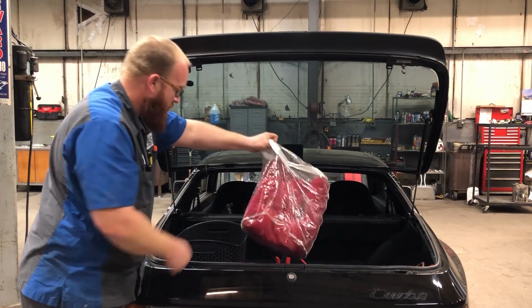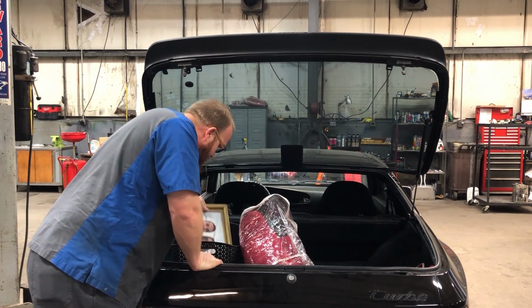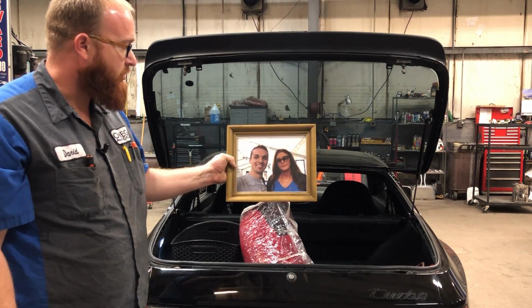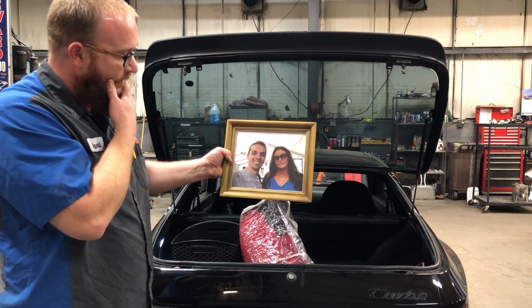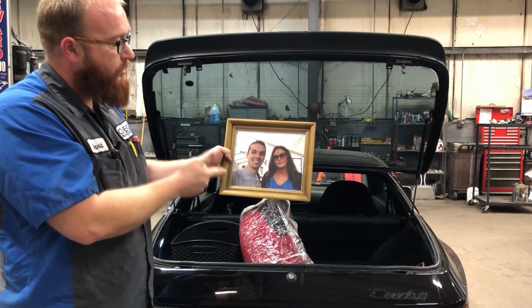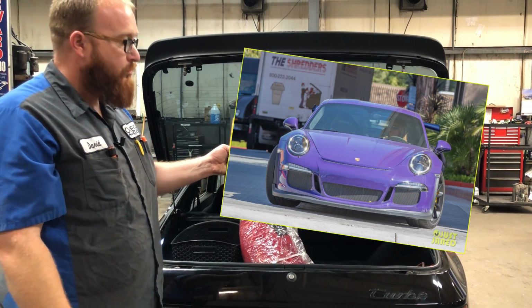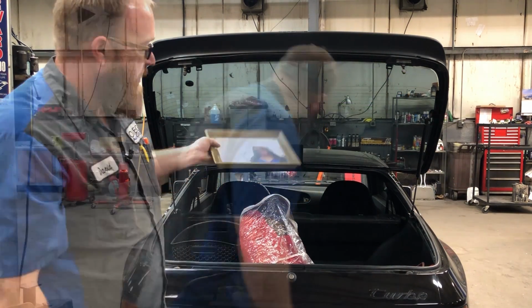Or here we have... I don't know why Bob has this in his car. I'm kind of at a loss for words. It looks like Hoovie and Caitlyn Jenner. But what's pretty cool is Caitlyn Jenner, she's a really big Porsche fan. She has some really cool Porsches. Yeah, I mean, that's pretty cool and all, but I really don't understand why that's in here.